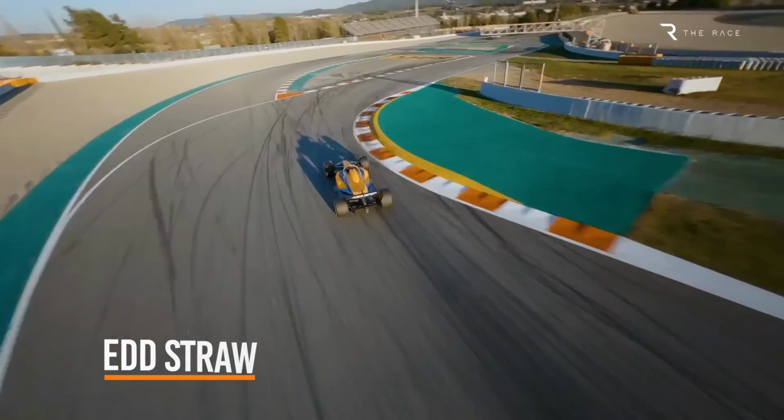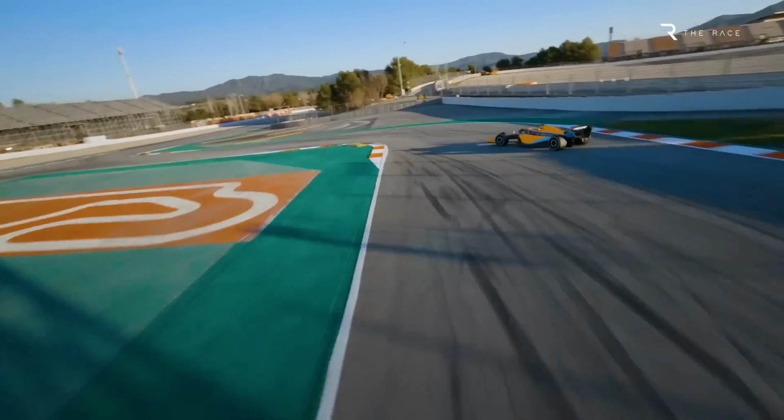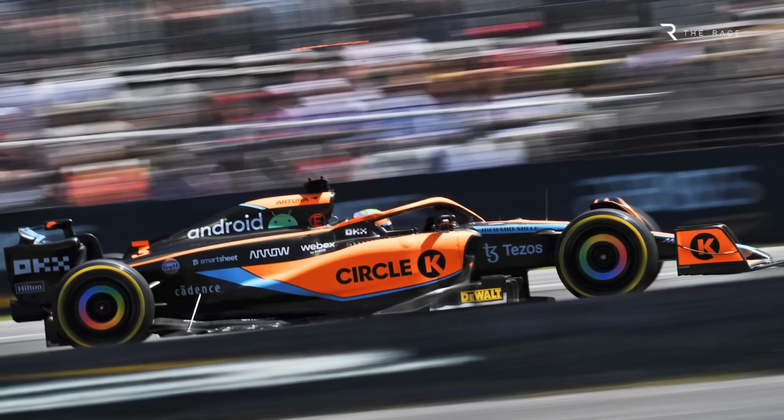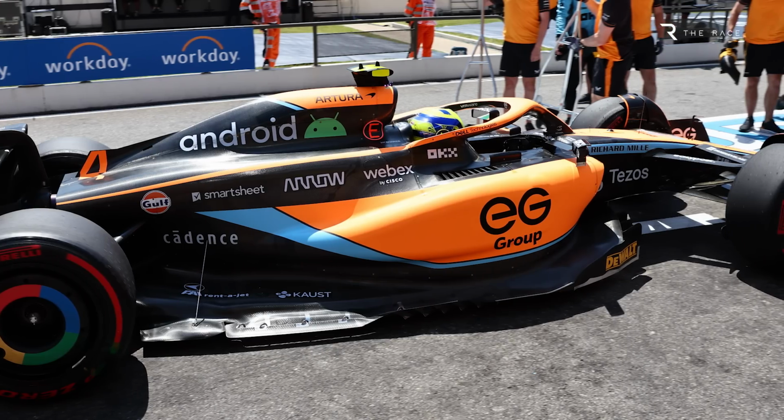McLaren's having a tough time in 2022, and its prospects of improving didn't seem promising when McLaren team principal Andreas Seidl said after June's Canadian Grand Prix that there were no plans for any major upgrades. And yet, at the French Grand Prix, the McLaren MCL36 appeared with a pretty substantial upgrade package.